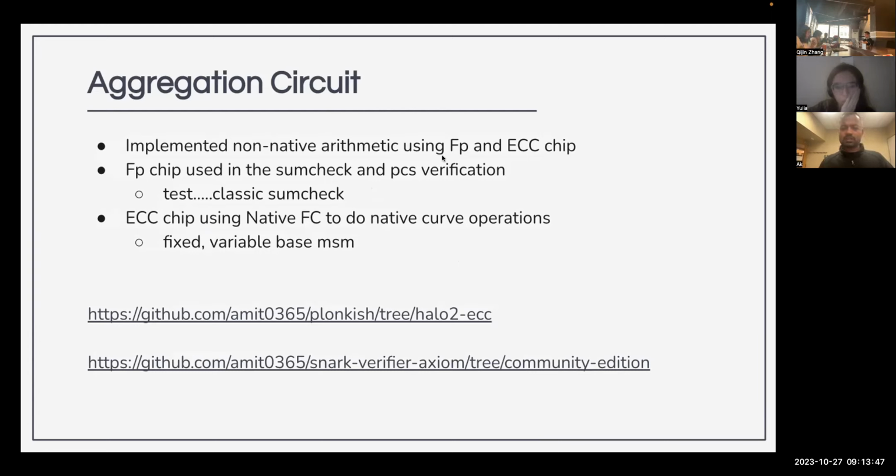Axiom's library has an FP chip and an ECC chip. The FP chip is used to do all the non-native field operations, and these field operations are done for the sum check protocol in order to verify the secondary proof. And then we use the ECC chip, the elliptic curve chip, to do the native curve operations. Most of these operations are fixed MSM and variable MSM, and this is what is done on the secondary curve.